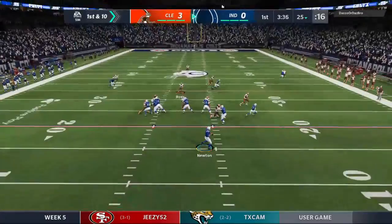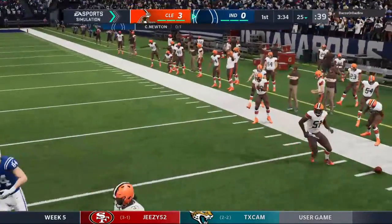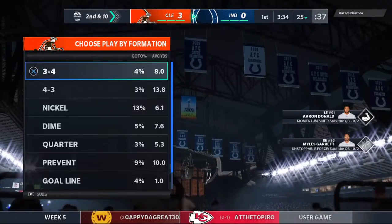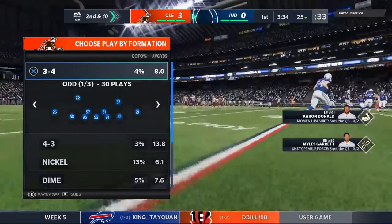They fake the give. Newton. And nowhere to fit that football in. It's knocked away and incomplete. He was looking for Jack Doyle that time. And now it's second down.